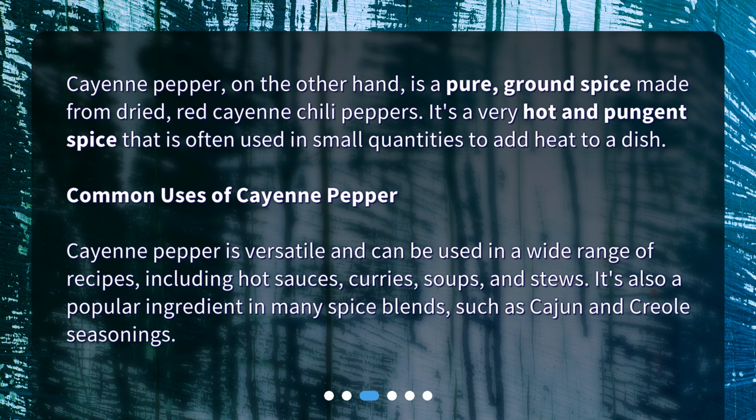Cayenne pepper is versatile and can be used in a wide range of recipes, including hot sauces, curries, soups, and stews. It's also a popular ingredient in many spice blends, such as Cajun and Creole seasonings.